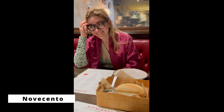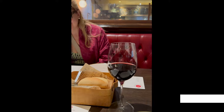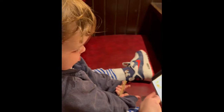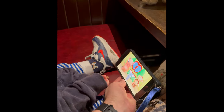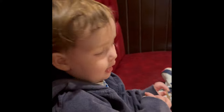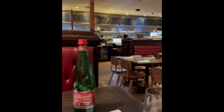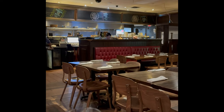For dinner on one of the other nights, we went to Novacento, an Argentinian steakhouse in Brickell, also close to the Four Seasons Hotel. You'll notice that we didn't travel too far to eat because we're traveling with this guy. And Cocomelon is basically crack for kids. The restaurant's pretty empty at this time because we were dining around 4:30 p.m.